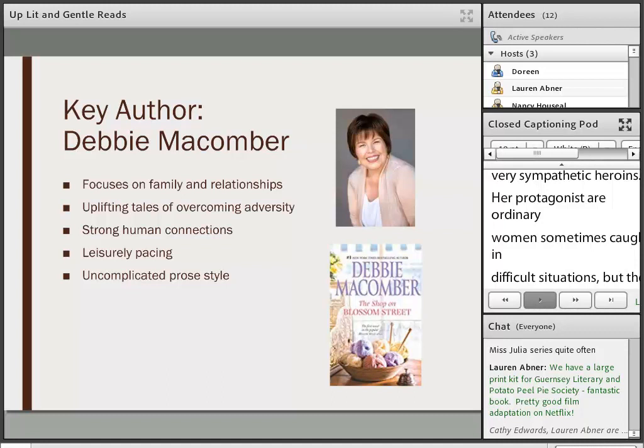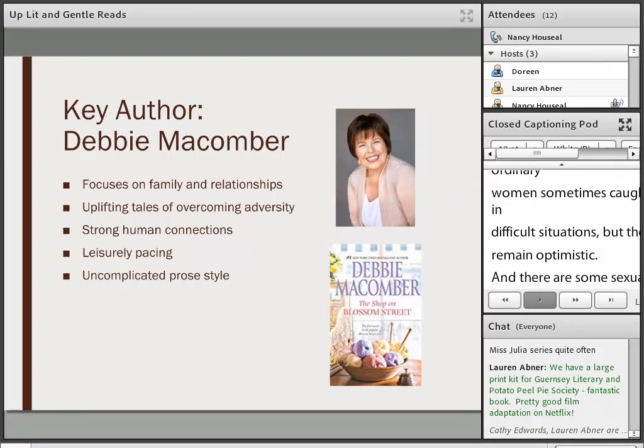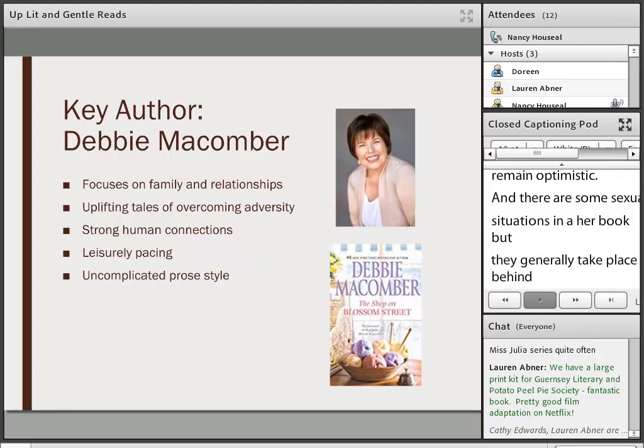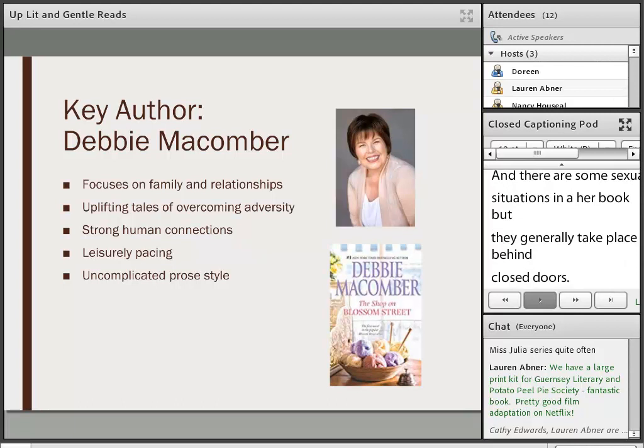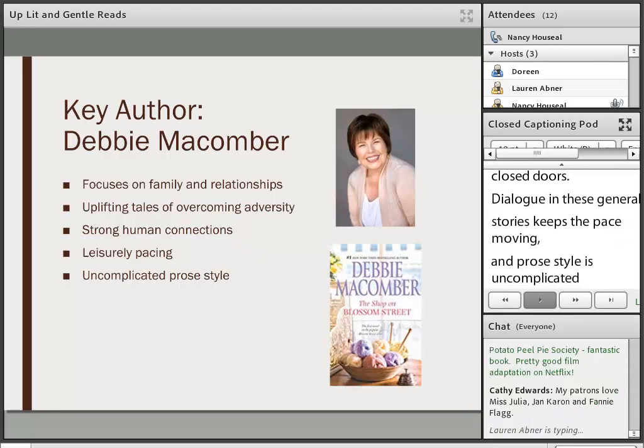There are some sexual situations in her books, but they generally take place behind closed doors. Dialogue in these gentle stories keeps the pace moving. Her prose style is uncomplicated, and that allows the reader to appreciate the upbeat, unpretentious tone.